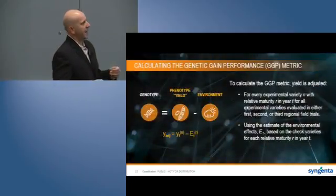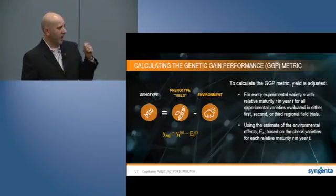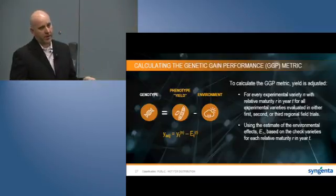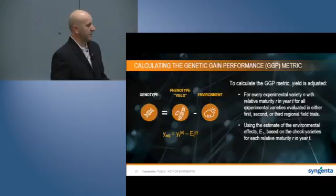So how do we calculate the genetic gain performance metric? We calculate that metric by adjusting yield. We adjust yield using the estimates of the environmental effects. We adjust yield for every experimental variety N with relative maturity R in year T, for all experimental variety entries that are evaluated in the first, second, and third year of those regional yield trials. We make those environmental adjustments based off the check varieties that are in those experiments. We do that for every relative maturity group for every year.